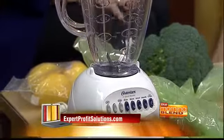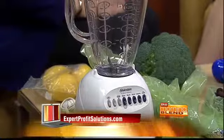Excellent. I like that. Shopping in your house before you go to the grocery store. Great advice. Now, I'm really curious about lighting. What kind of lighting should we be using to best save us money in our homes?